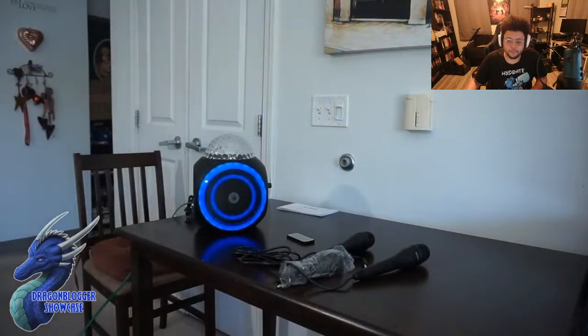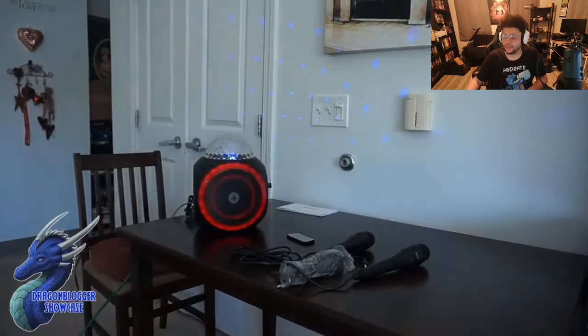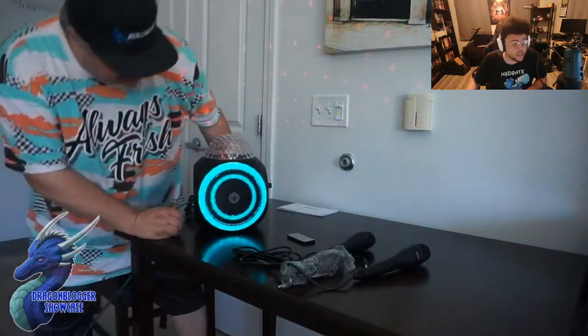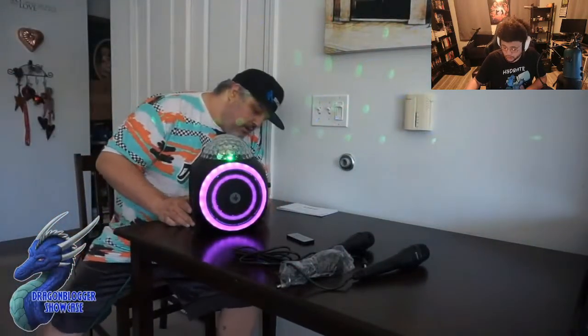Hopefully you guys can start seeing some of the lighting effect. I know it's still super bright. Oh, that's so cool. Hopefully you guys are seeing the effects on the walls back here. Oh, that's awesome. Now we'll hit the lighting effect again, right? Changes it again. Different patterns. That's actually cool, the swirling pattern. So, simple, easy. We're going to leave it there.